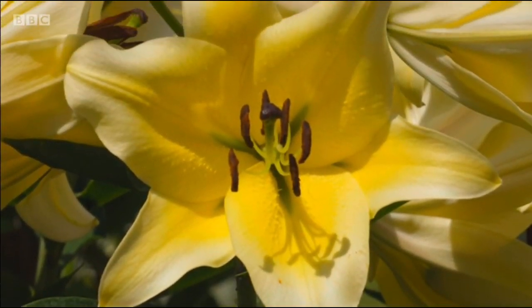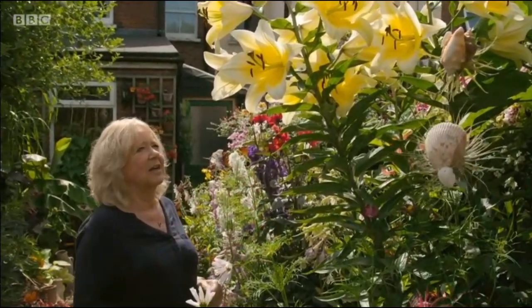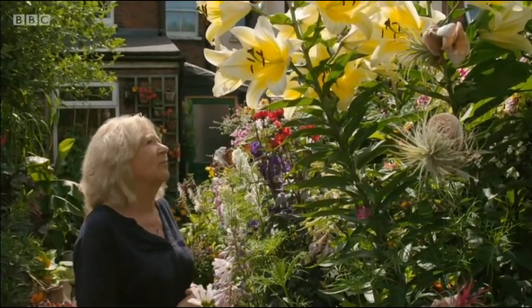These are tree lilies. The first year they came to about here and they flowered in about 3 months. And this year, well, you can see the height of them this year. They're much taller than I am.